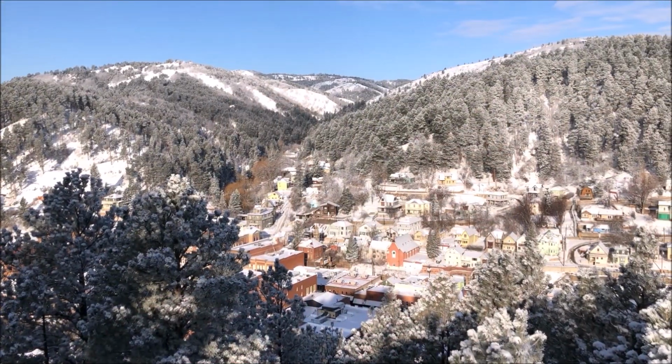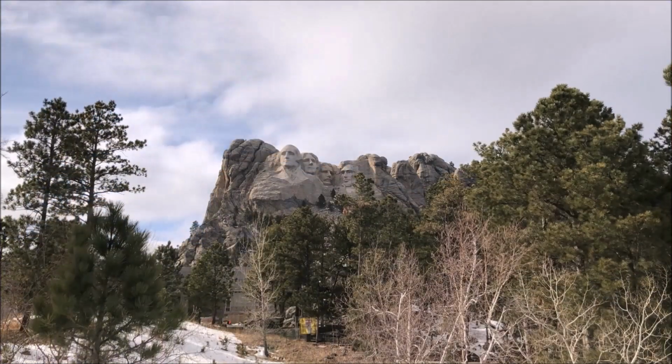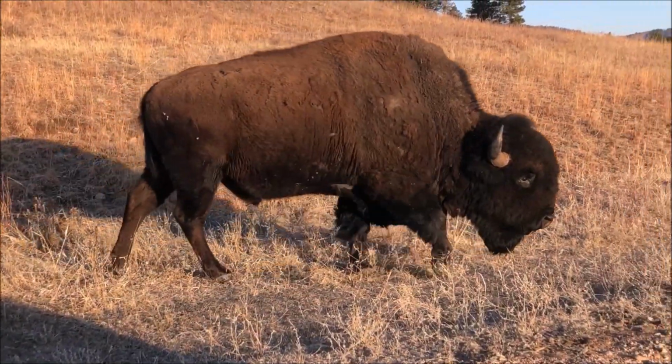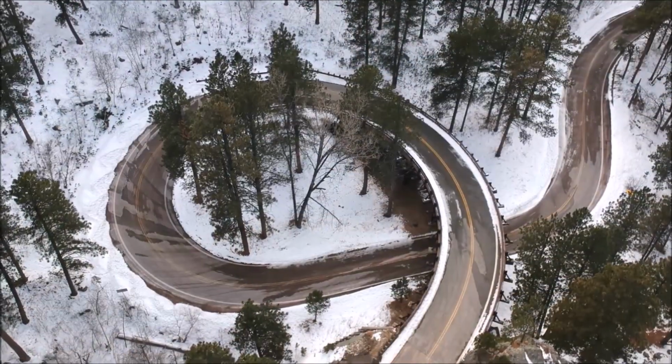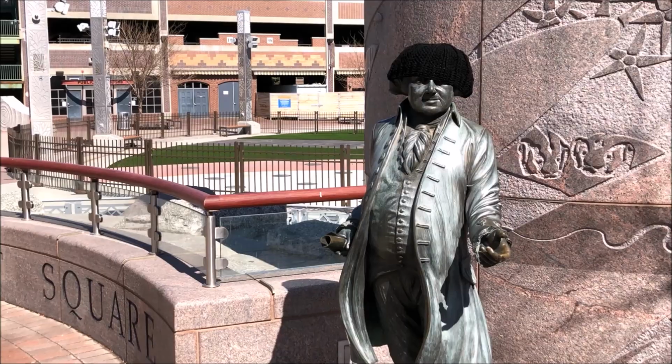And today we are in the Black Hills of South Dakota. Every year, 3 million tourists visit this part of the country to go see Mount Rushmore. But there are so many more things to see in the Black Hills that it would be a shame to only go to see Mount Rushmore and not explore all the other activities the Black Hills have to offer.